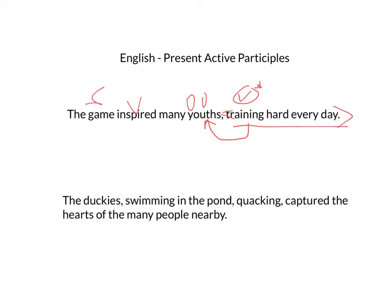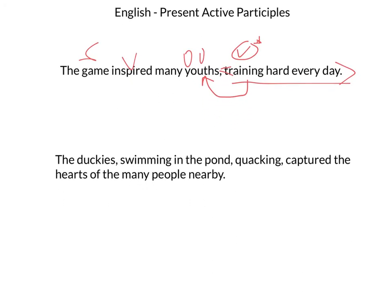Okay, and now we go down to the other sentence. The duckies swimming in the pond, quacking, captured the hearts of the many people nearby. A sentence inspired by my kids. So, the duckies, comma, swimming in the pond. Notice the ing. We saw this up here with the training. The ing is very important here.